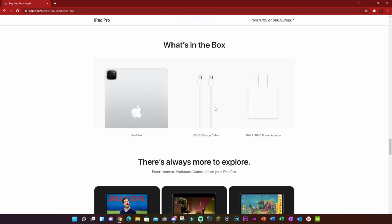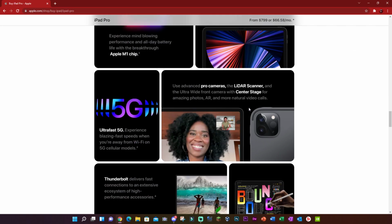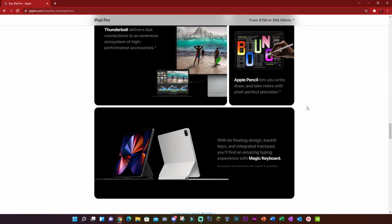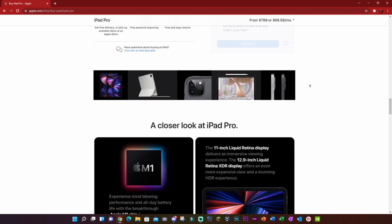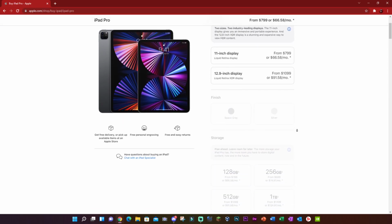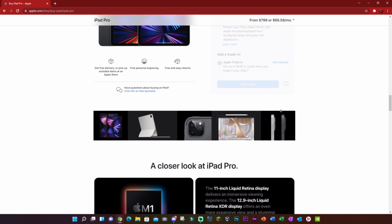This does have a Liquid Retina display in both the 11-inch and the 12.9-inch displays. It does have an LED-backlit Multi-Touch display, but basically the same as the Mini. And again, M1 chip, like we said before, 8-core CPU, 8-core GPU, with 8 GB of RAM on the models with 128 GB to 512 GB, and then 16 GB of RAM on the 1 to 2 TB models.